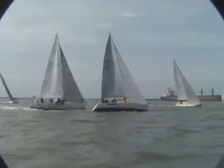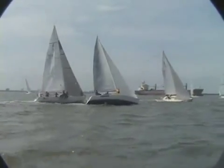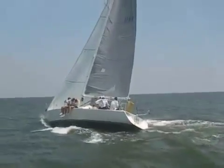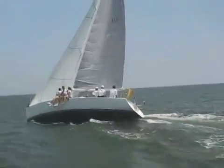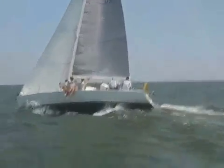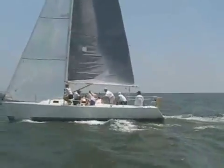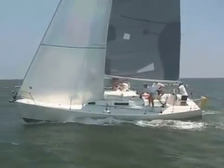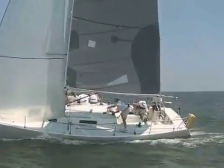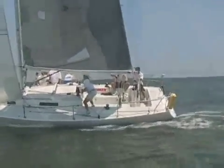Tacking is that basic boat handling maneuver that has the largest impact on the team's overall race position. A team will likely tack more than all of their other boat handling operations combined, yet it's one boat handling maneuver that will slow the boat down even when executed to perfection. So a team needs to be careful and use its tacks only when absolutely necessary.